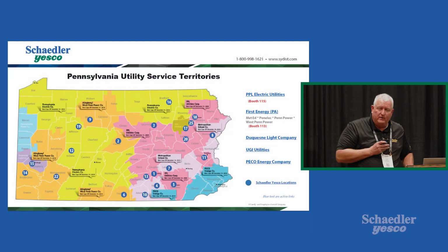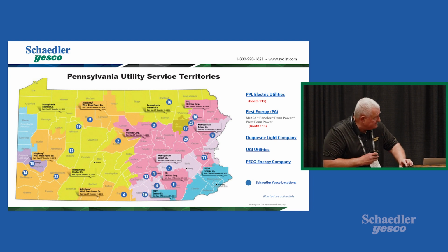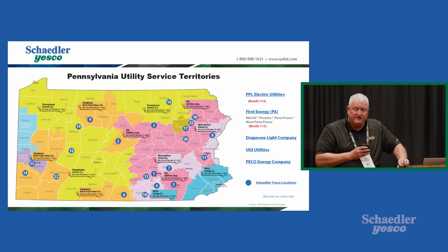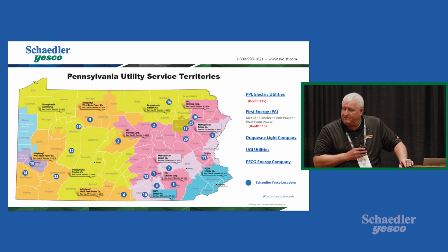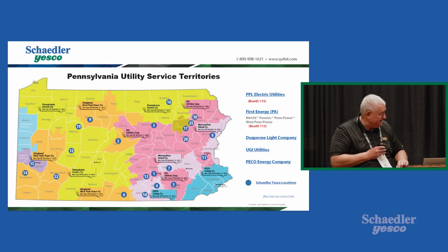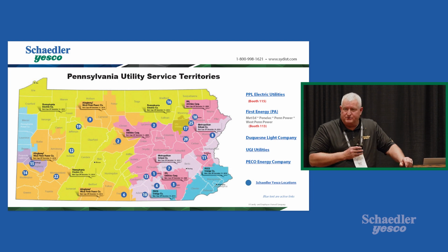A lot of folks aren't aware, but in Pennsylvania, there are 5 electric utilities. This is a color-coded map of those utilities. Each one of these: PPL, First Energy Pennsylvania, which has operating companies of MedEd, Penelec, West Penn Power, and who did I forget? Penn Power. I always forget about Penn Power. Little Penn Power out in Pittsburgh area, and PECO out in Philadelphia, and then also Duquesne Light.